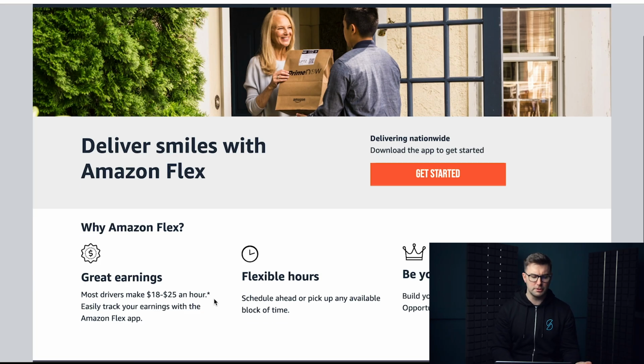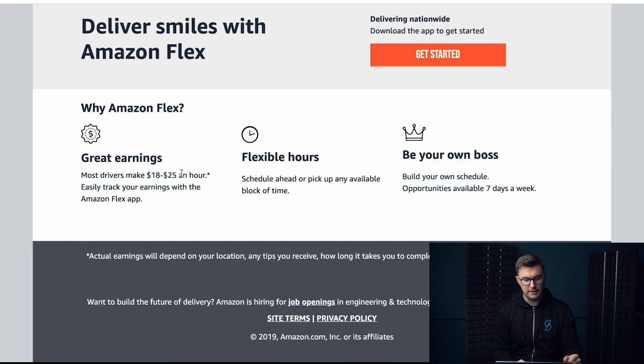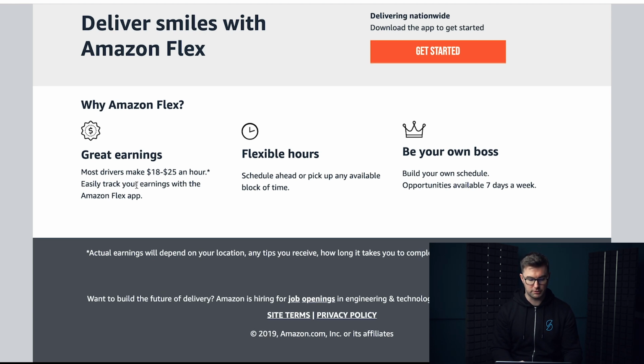So basically you're able to download an app onto your phone, kind of like Uber or Lyft or whatever that you would use, and then Amazon will send you jobs where you can go and collect a package or multiple packages from one of their fulfillment centers, and you then deliver these to the address that they've given you. Obviously, it's incredibly obvious, Stephen, but I said it anyway. That's how it works. It's kind of cool because it says here you can make $18 to $25 an hour, which is pretty good. And obviously this is all tracked in the app, again like an Uber. So this is pretty cool.